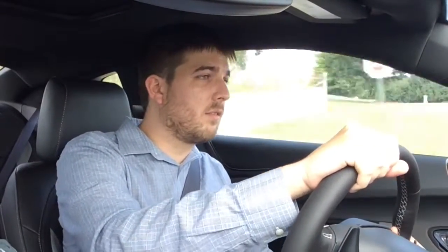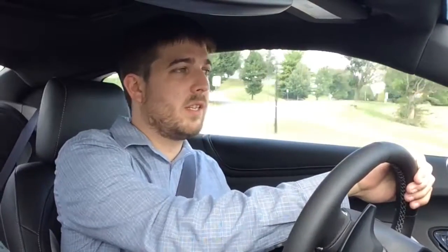Let's turning here, and I mean, these seats are really nice too. It's leather pointed seats, bucket seats. They keep you in place pretty well. You're not sliding all around the place when you're turning or doing that kind of stuff.